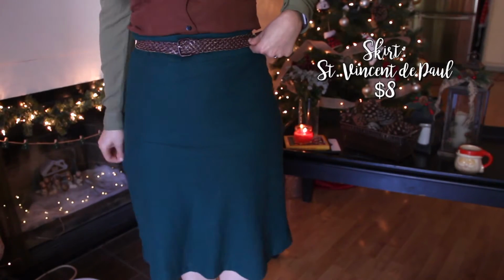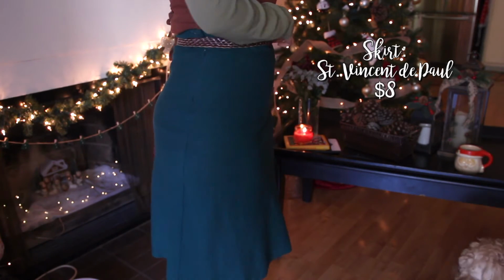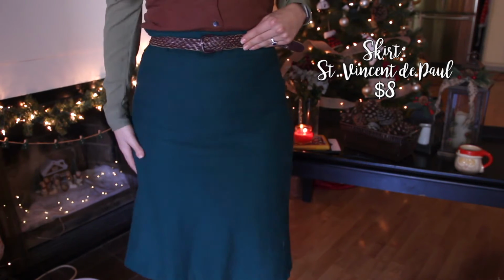It actually was brand new, never worn before because it had the tag from the store on it. It retails for like $80. So from $80 to $8, brand new, never worn before. I would say that's a pretty darn good deal. It's forest green, which is a beautiful, wonderful color to wear all year round really, but especially in the winter. Moving on to pants.